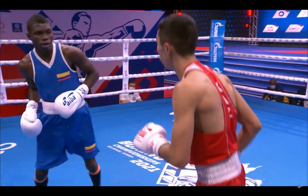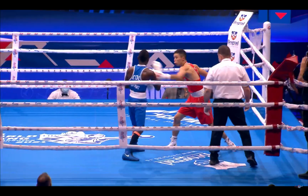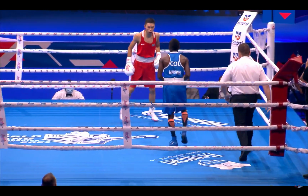Left hand straight down the middle from Bibossinov. I think did just snake through the guard though. Closing stages of the opening round.